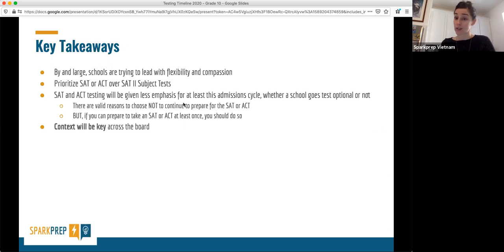Context will be key across the board. If you only have 1 or 2 chances to take an official sitting, right? If you have fewer sittings, colleges will know that. Colleges understand that students in these couple of years will not have the same opportunity to take many sittings as previous peers have done in the past, which is why they are being de-emphasized.